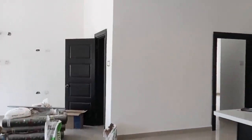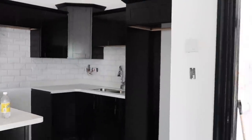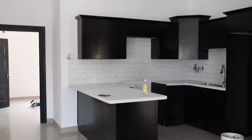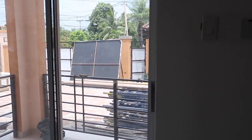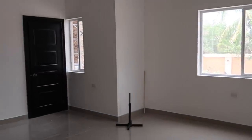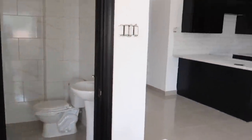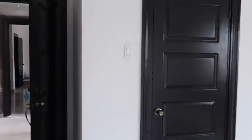Guys, here's another one of the units. This one, the wood is different. I do love the dark wood. This is really nice. The dark against the wall and that backsplash, I like it a lot. Here is your patio, your veranda, whatever you want to call it. You have a lot of lighting from this room, which is really, really nice. And then here's your powder room. Let's go see what the bedrooms look like. As you guys know, it's the same thing. Your washing room, and you have your extra storage closet or pantry.